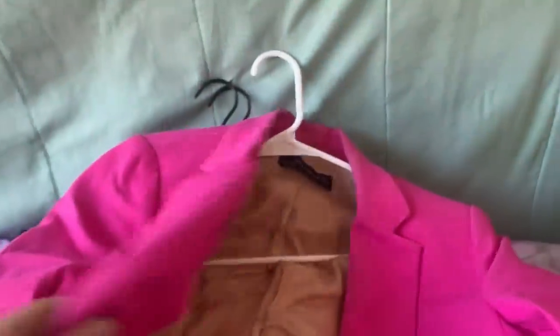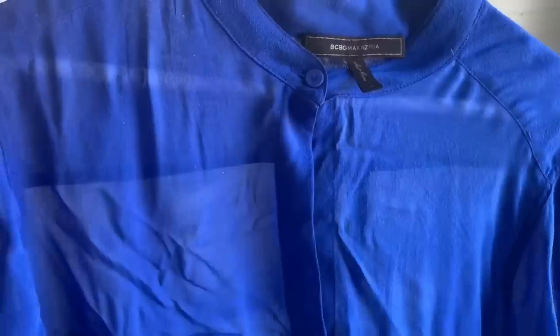Massimo, no. No. Zara Woman, that was a kind of expensive brand. We had Zara recently. Zara jacket. BCBG Max Azria. I don't know about that. Louis Vuitton. Where are you? Body Glove. Children's outfits.